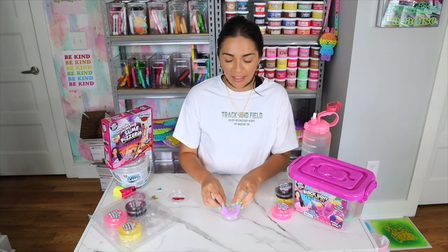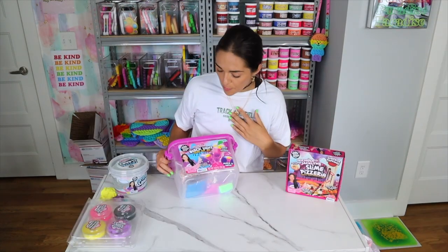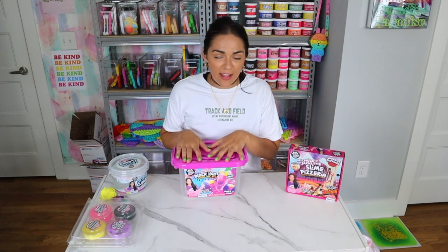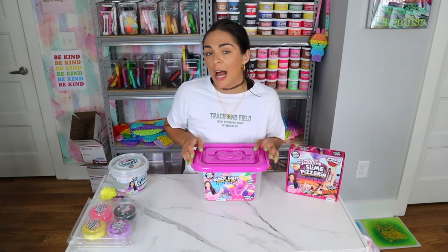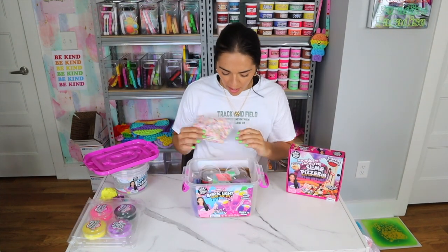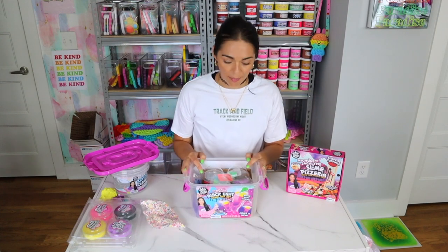It's literally adorable, okay? And lastly, we have the Blacklight Slime DIY Kit. This is available at Meijer stores or on wecooltoys.com. Okay, so here's how the whole kit comes assembled.